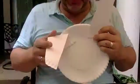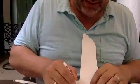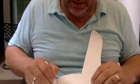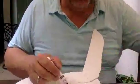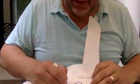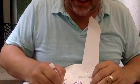Now this one right here, I would say this project for this part is a little bit geared towards kindergarten. If you wanted to, you could do some eyes. I'm going to make those pupils a little bit bigger. I'm going to do a nose. The nose I had is a capital letter Y. And then I've got some buck teeth underneath there.